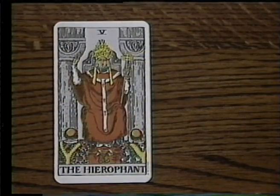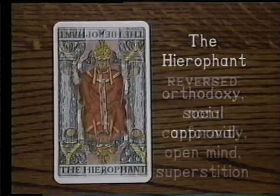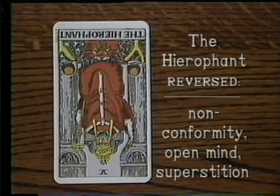The Hierophant appears in the formal trappings of organized religion. He represents acceptability, alignment with orthodox opinion, and social approval. Reversed, he indicates nonconformity, an eagerness for new ideas, good or bad. There may also be the presence of strong superstition.